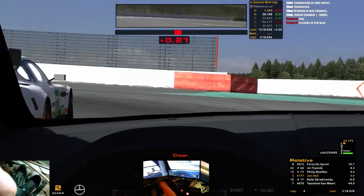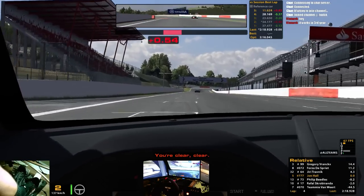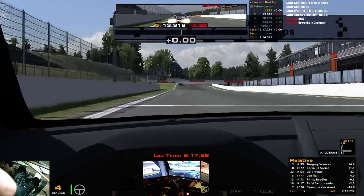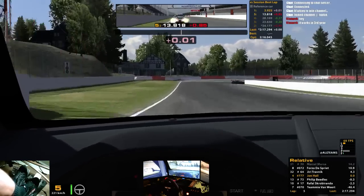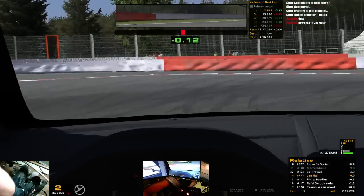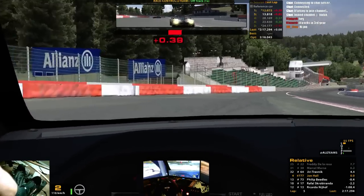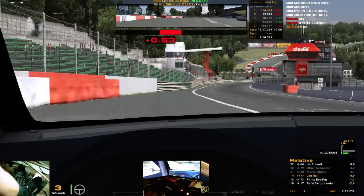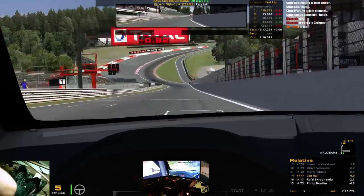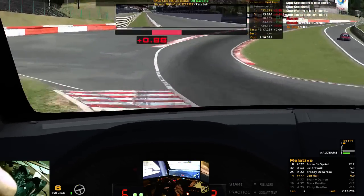One on the right side. You're clear, clear. Oh man, that was fun. 17. I don't think you could have done that last season, just have that kind of stability under braking. Get one more lap here and then bring her in, check the tire pressures.